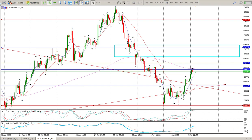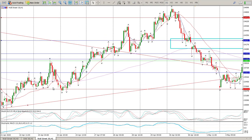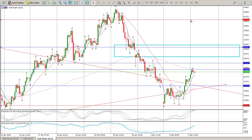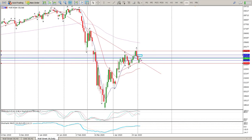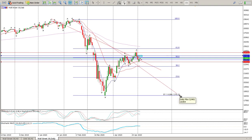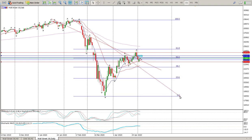Okay, the other scenario is that this was a move up, this is the pullback, forming a range, and we're now moving back to the top of the range to tackle this 24,700 area again. And remember that 24,700 is also very significant, because it's not quite our 61.8, if I remember correctly. Okay, so it's just short of our 61.8 retracement. 61.8 retracement is up there at 25, let's call it 25,200.